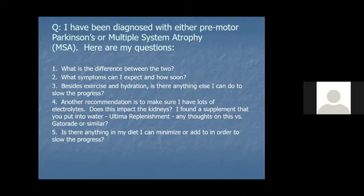Okay, another recommendation is to make sure I have lots of electrolytes. Does this impact the kidneys? I found a supplement that you put in water called Ultima Replenishment. Any thoughts on this versus Gatorade or similar? I wasn't familiar with Ultima Replenishment. I actually checked it out when I received this question, and it's simply a combination of the essential minerals and stevia, which is a natural, plant-based sweetener.